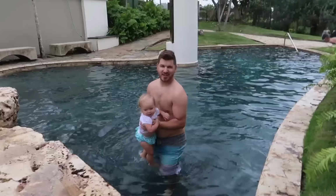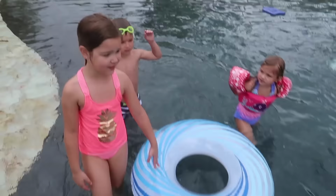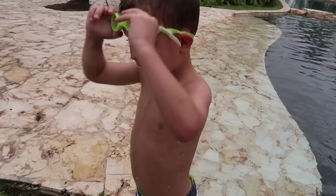So it's starting to mist on us a little bit. I'm hoping it doesn't start raining all the way, but there's some mist. I want it to rain on us. You guys want it to rain? Yeah, because when you're playing mermaids, it's like your head's not over the water. Are you guys playing mermaids? I'm a merman. Perfect.